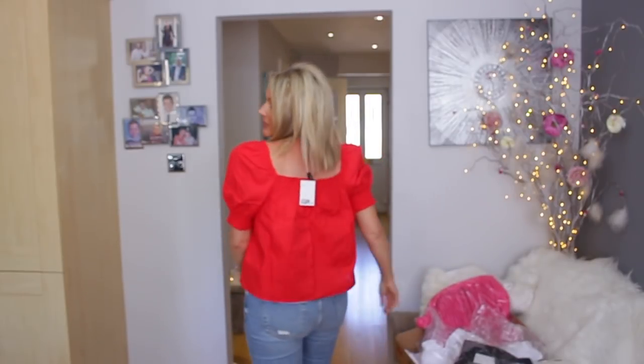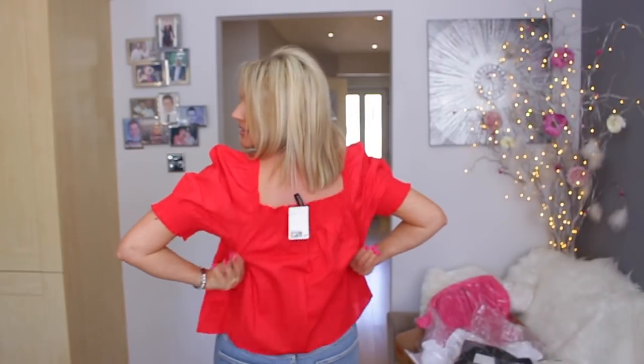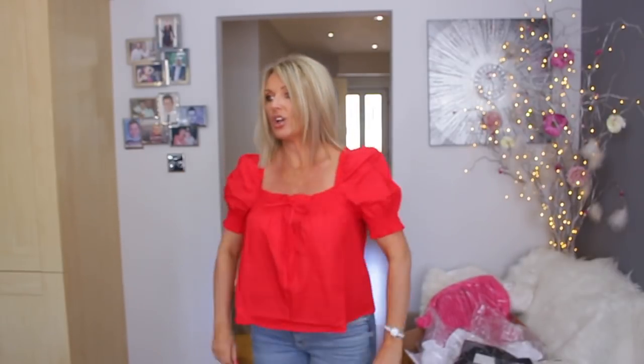The color is gorgeous. I'm funny with red, but you've seen me buying that dress from Amazon in red. It has to be a certain color red, and this is it. This is beautiful. Now this is size medium, but it feels very big. It's got this stretch here, but I don't know if I ordered small, it would then maybe pull here, because when you lift your arms, the whole thing lifts up.